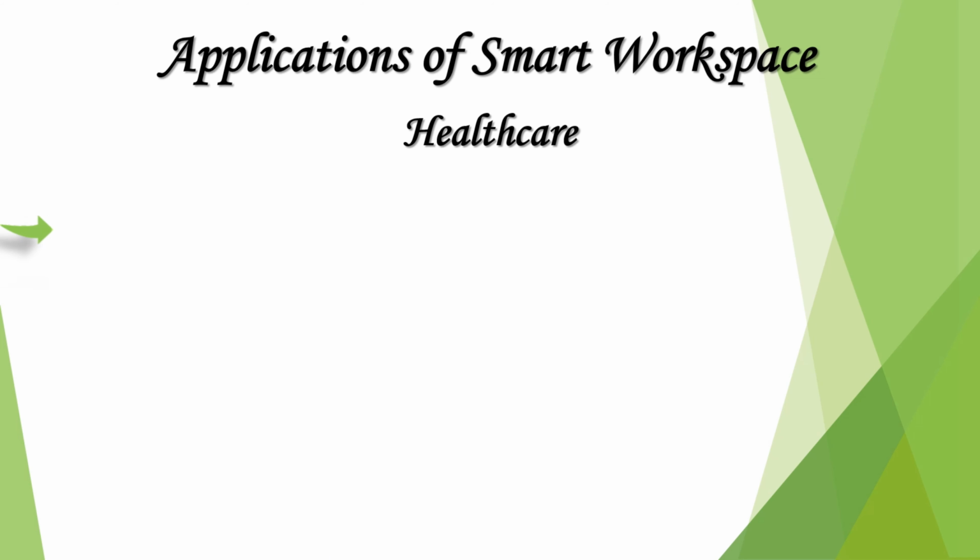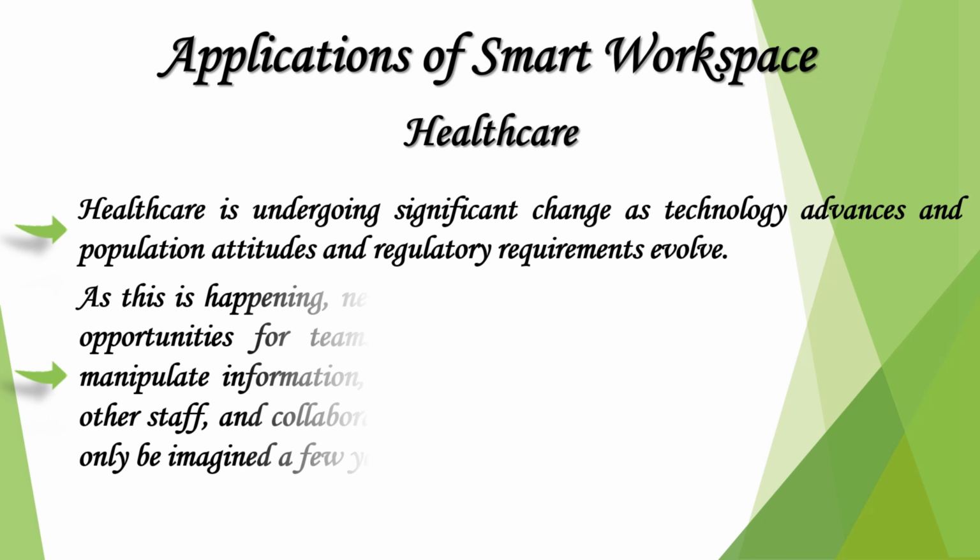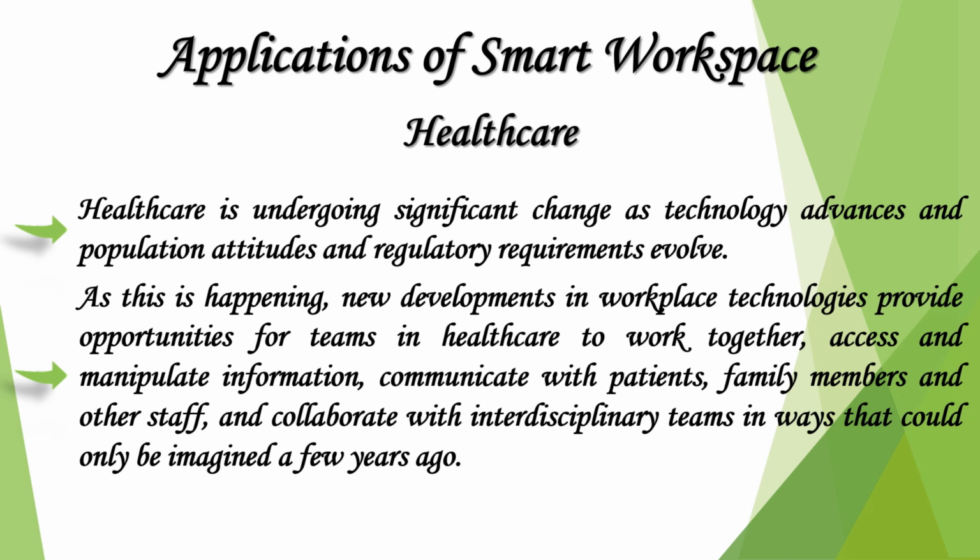Healthcare. Healthcare is undergoing significant change as technology advances and population attitudes and regulatory requirements evolve. As this is happening, new developments in workplace technologies provide opportunities for teams in healthcare to work together, access and manipulate information, communicate with patients, family members and other staff, and collaborate with interdisciplinary teams in ways that could only be imagined a few years ago.